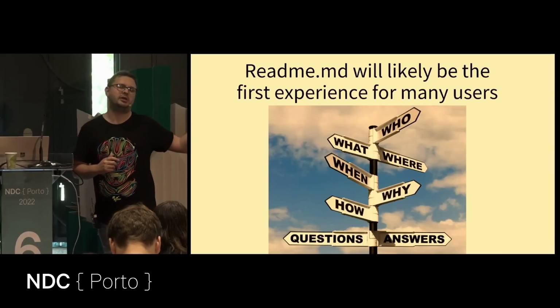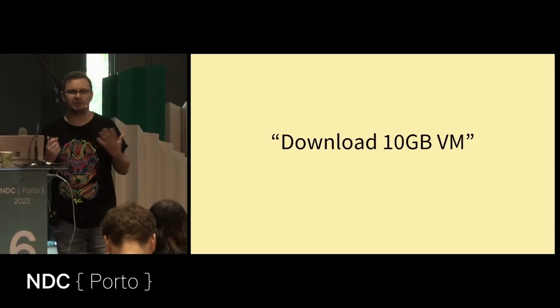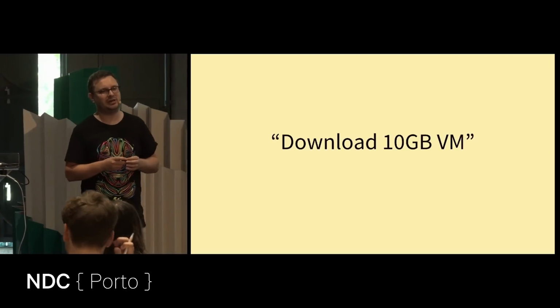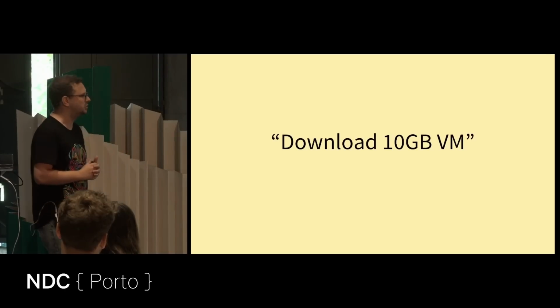But this is also where you can really put off users and make it so daunting that they don't want to try. Things like download a 10 gigabyte VM. If I see that as my installation pattern, it's like, you know what, this is probably too much effort for what I want to achieve. This is not the open source project for me.